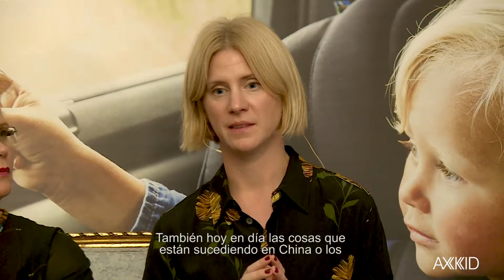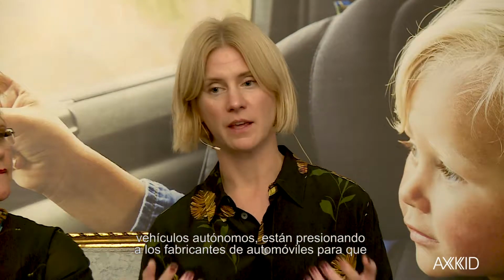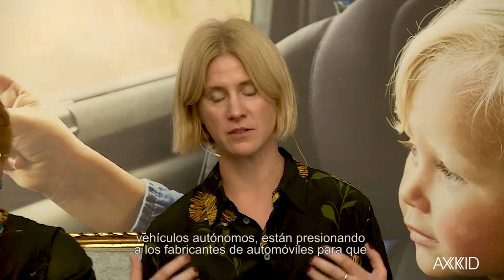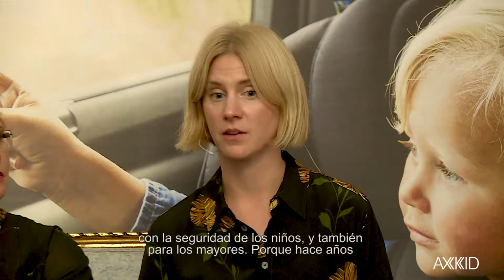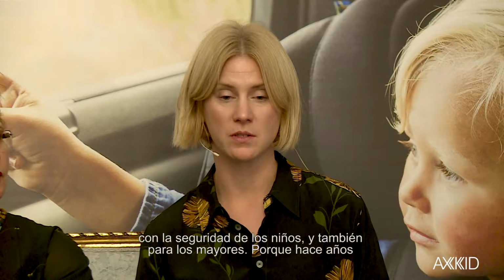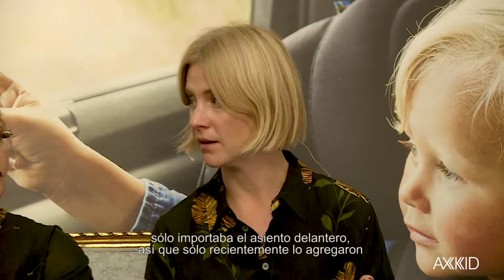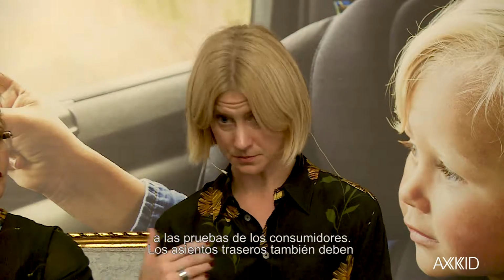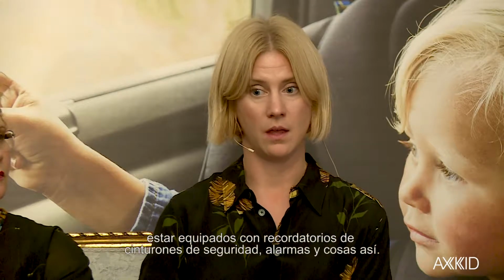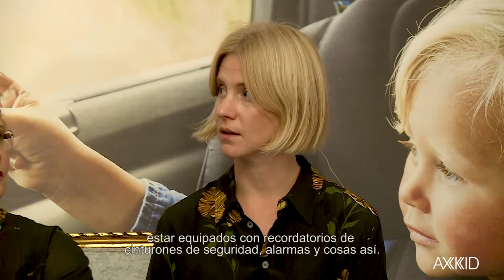Nowadays, the things that are happening in China and also autonomous vehicles are putting pressure on the car manufacturers to do more in the back seats, and that will, of course, help us with child safety, also for the older children, because back in the day it was just the front seat that mattered. It's just recently that they added to consumer testing that the rear seat should also be equipped with seatbelt reminders, but also load limiters and things like that.